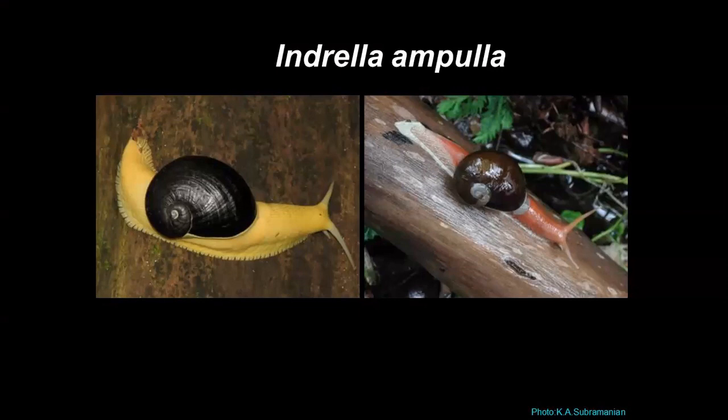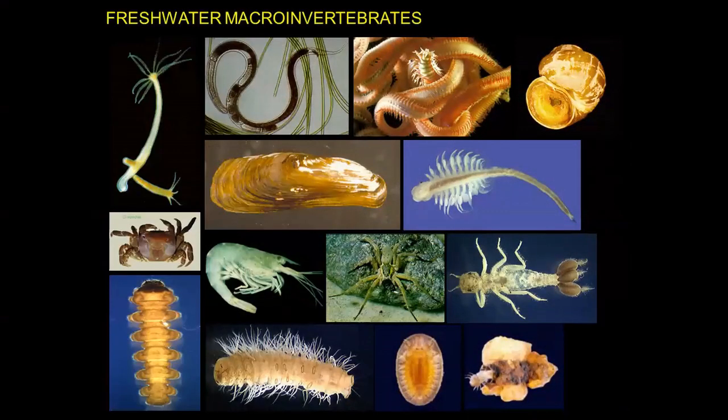So Indrella ampulla comes in different color forms, but they are all the same species, found both north and south of the Palakkad Gap. It is found very far down south, and even in the northern Western Ghats, even up to Kudremukh, you can see this species. It is a monotypic species, what we call, because there is only one species in this genus. It's a land snail and found in evergreen forests.